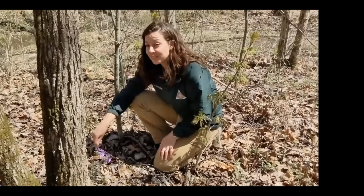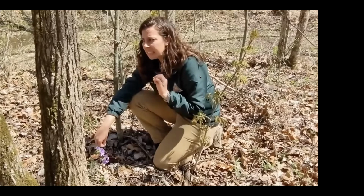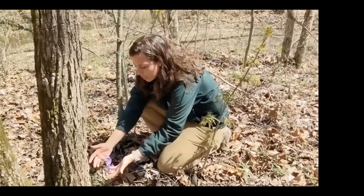All right, so here's another one. This one I really like, and I'm glad that we found it today. Because again, we're a little early for spring ephemerals, so not everything's up yet, but look what we found. This is phlox.